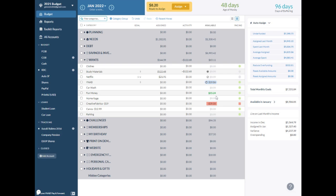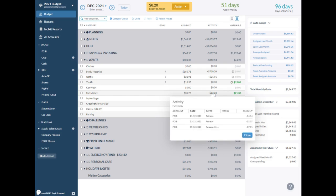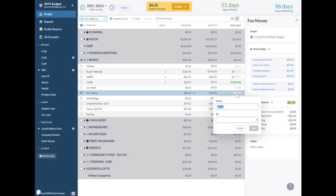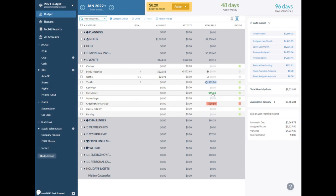Let me go back into December and see what's happening in this fund money category. Oh, I did have money left over there. November. What happened in November? I'm trying to figure out what happened there. Can I take that money? I think I will take that money because I don't think I normally put anything in fund money. I just spend it. So I'm going to move that to ready to assign.